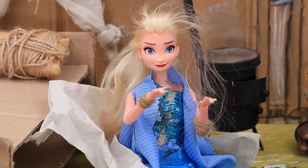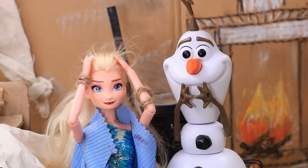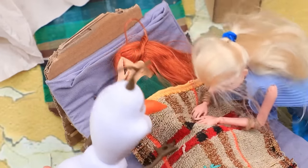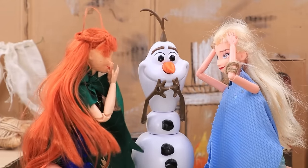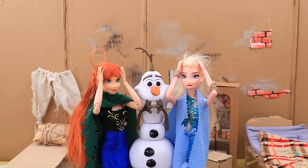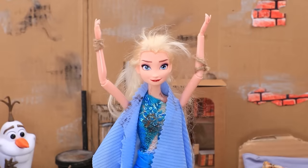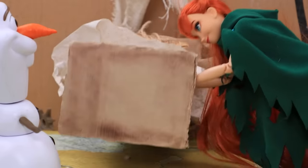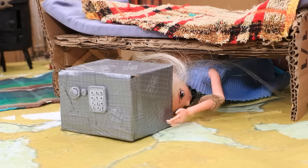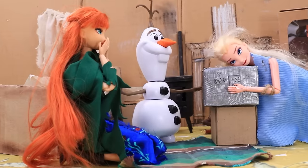After waking up, Elsa realized that they're still poor. Anna, wake up! It's not a dream! Olaf, what should we do? We don't have anything! What should we think of? Right! We had a safe with money hidden somewhere! They started looking for the safe together. Under the bed? Nope. When suddenly, Elsa pushed it out from under the other bed.